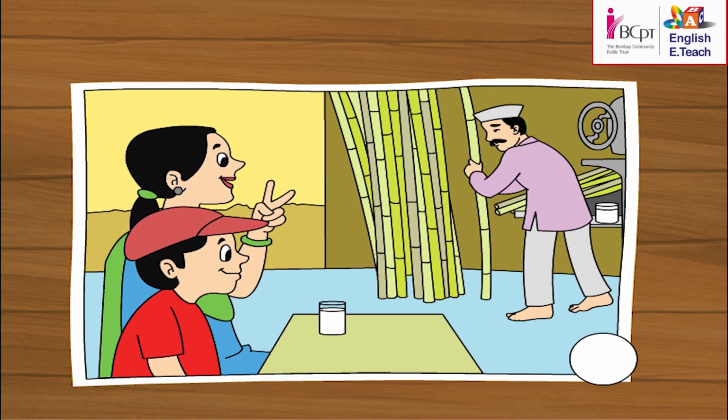Now, let's try this picture. Ria. Dialogue 8, teacher. Good. Will you and Ruchi take parts and read the lines?